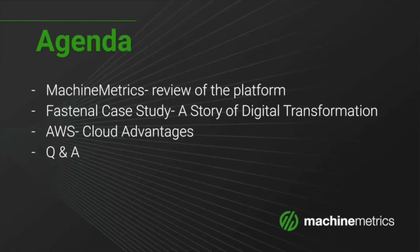Our agenda for today is pretty simple. MachineMetrics, myself, I'm going to do a quick review of our platform, and then I'm going to pass the mic over to Matthew at Fastenal, who's going to review their case study, a story of digital transformation. Then we're going to hear from Preet from AWS on their take on industrial IoT and Industry 4.0 and cloud advantages. And then we'll have a brief Q&A section where we'll try to answer as many questions as we can in the allotted amount of time. So really, let's get started.